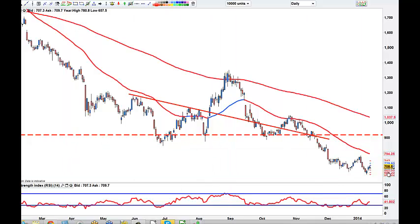Talked about this one at the weekend. This is coming up okay. This is FRES in the UK, Fresnillo. I think that the fact we're holding 694, I think we could at least go for possibly the 800 level.